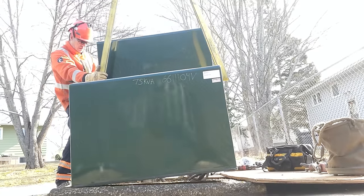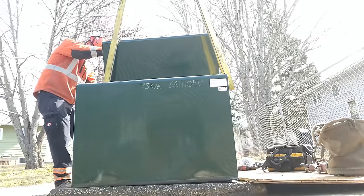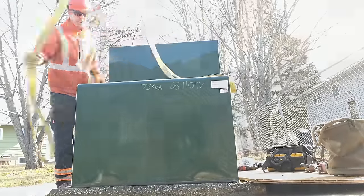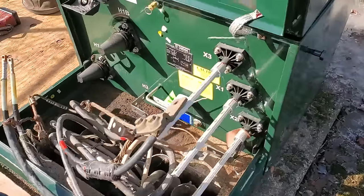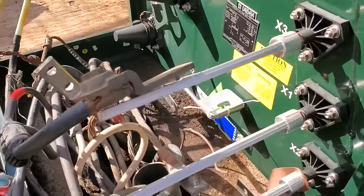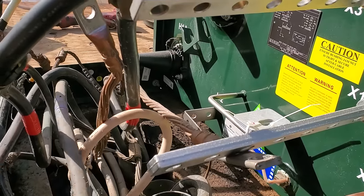Again, important to make sure you don't get your foot or arms or anything underneath that. The new pad mount was a little over 1,100 pounds. So we set that in place and now we're just going to start bolting everything back together. We decided to keep the existing connectors. There was no corrosion on them at all.